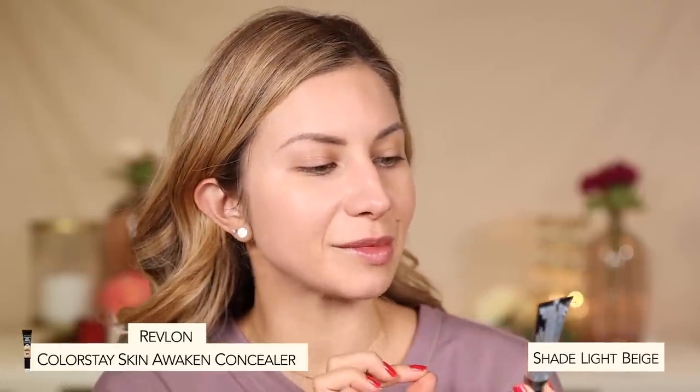I'm going to go with concealer, and I picked up the Colourstay Skin Awaken Concealer. This has caffeine and vitamin C. I know that I do own this concealer and I know that I've used it. I just picked up a new one because I couldn't remember for sure if my concealer was still in my drawer or how old it was. So I just picked up a brand new one, in the shade 025.